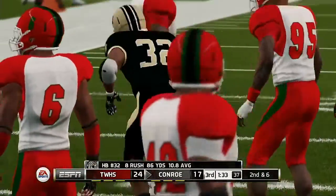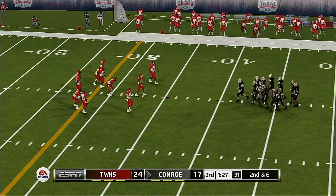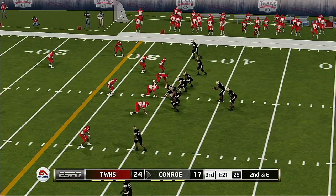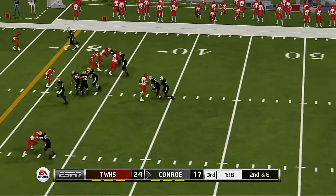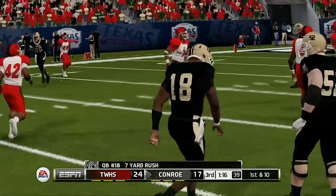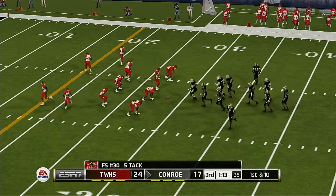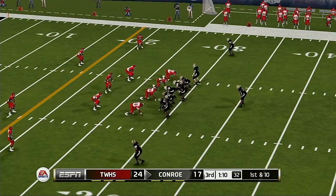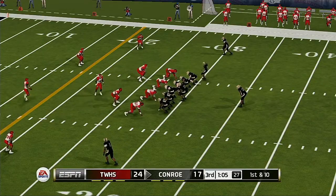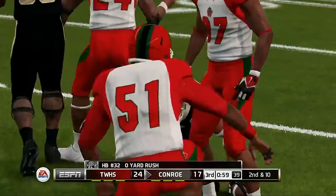And he carries the ball for a nice gain. And this is the eighth play of the drive. Watch 32, watch 32. D-line, just get in there. The thing I love about this guy is he can throw the ball, he can run it, and that's hard to stop. We've got a first and 10. Ball on the 28. He gets out to about the 28-yard line.